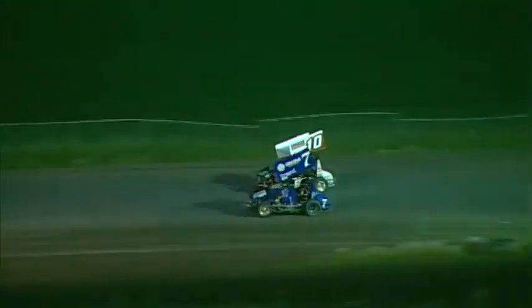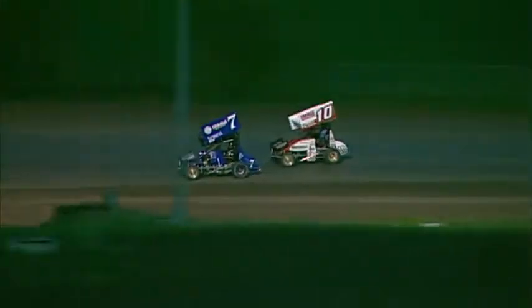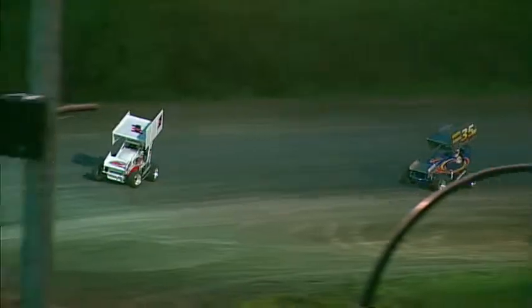Wally Butler might have something for Chris Soren. Here comes Dylan Sabatini, a pair of Bailey chassis battling for the 3rd and 4th spot. Eric Klassen in the 31, Dylan Sabatini on the move in the 29. Sabatini trying the low side of the 31. What a race! Those guys flying down the back straightaway at speeds approaching 100 miles per hour.